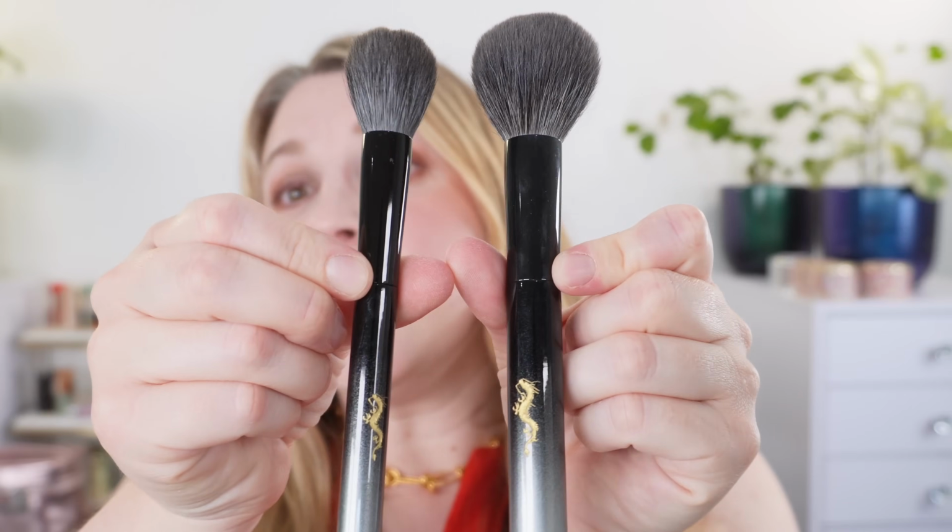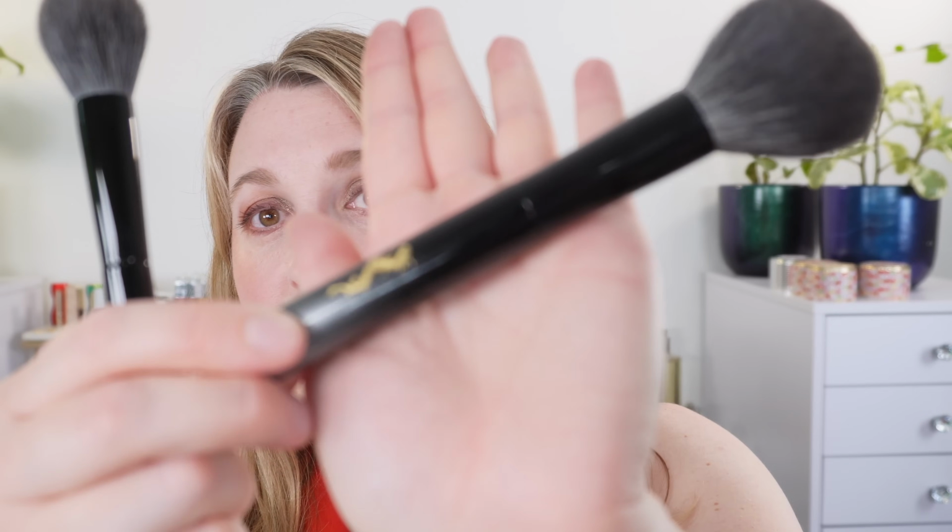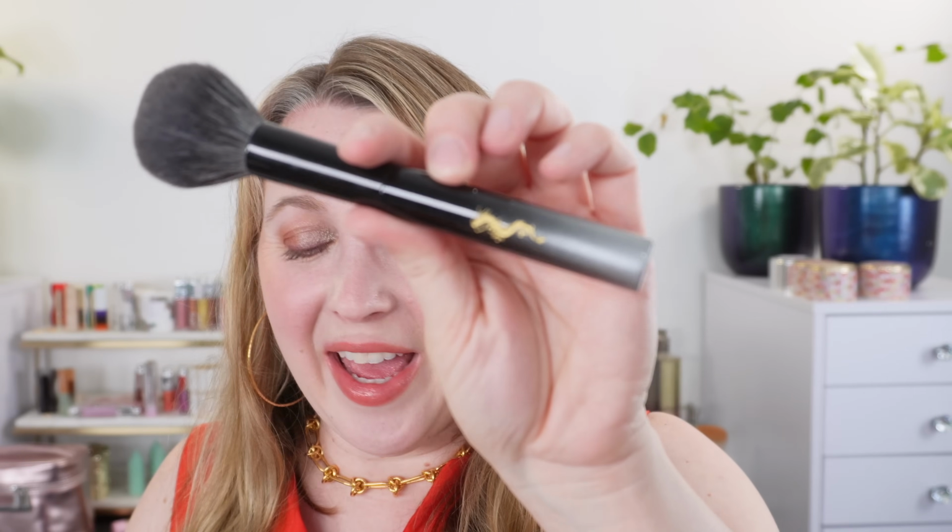First I wanted to share some brushes I purchased from Cle de Peau, and these were for Year of the Dragon, and look at these. We've got a powder brush and a blush brush, and I absolutely love these. These are huge favorites. This powder brush just recently restocked at Cle de Peau. It's small enough that you can use it for blush, and this is just a go-to. Between the two, I think the powder brush is probably my favorite. I use this one the most. It is so soft. I love the etched dragon. It's etched, so it's not going to come off. I absolutely love these.